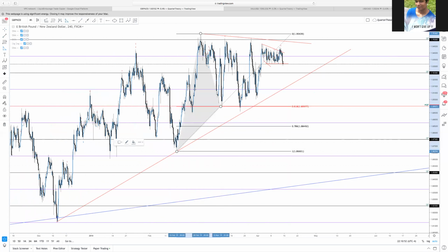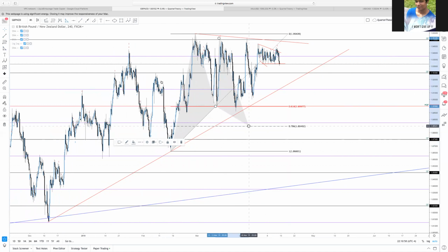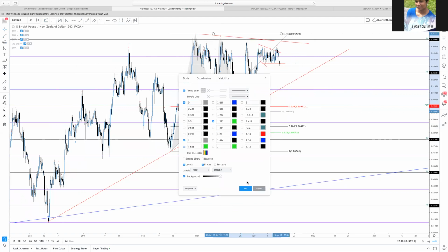0.618. Back up. 0.786. You want to have Fibonacci confluence. So we're always going to do the ABA. Now sometimes I do it on the Fibonacci, and sometimes I do it right at the extension of price, just in case of a little offshoot. And there goes my 2.72. Let's take off the 0.618.